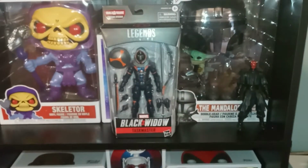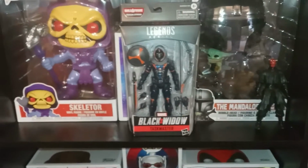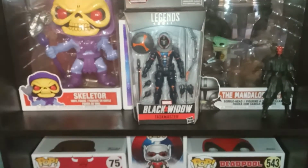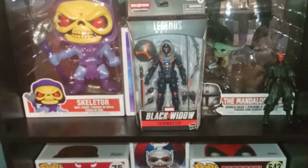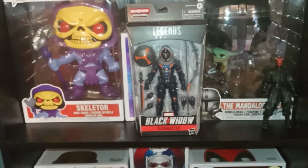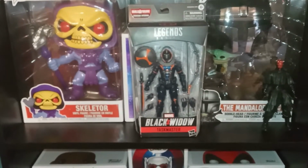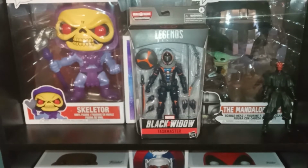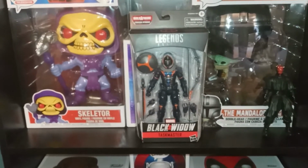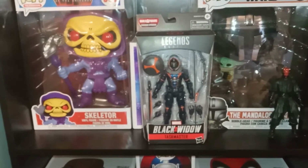All right, so you might remember him from a few videos back. This is Taskmaster. I actually got him, and I got the old school version, and I have the Marvel Select version of them. So I have 3 Taskmasters. But this is very cool. This is very, very cool. I definitely had to pick them up as soon as I saw them at Walgreens. The box is in okay condition, but yeah, let's just keep rolling so we can keep going.